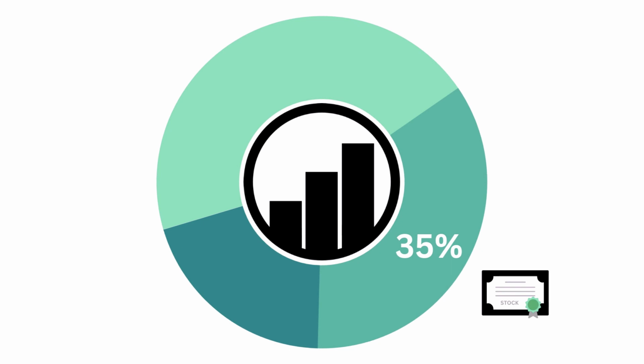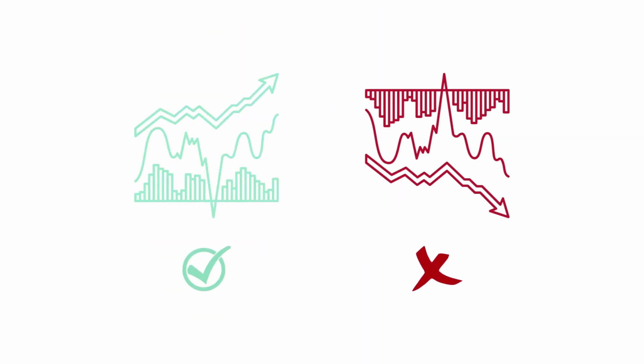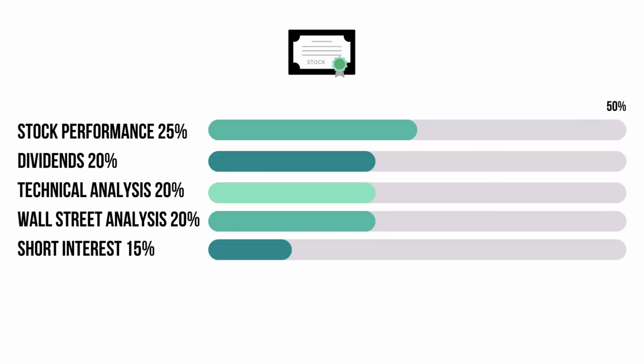The stock factor receives 35% of this company's overall analysis, the second most allocated factor. Has the company's stock performed well enough to invest in? This factor mainly deals with what others think the company's worth, based on its market action. There are 5 metrics that make up the stock factor.